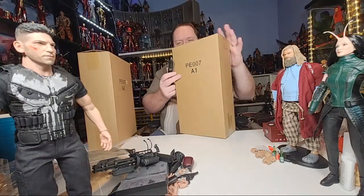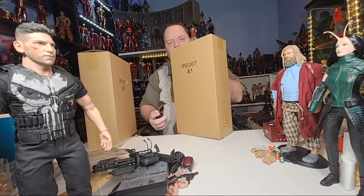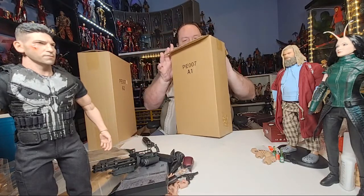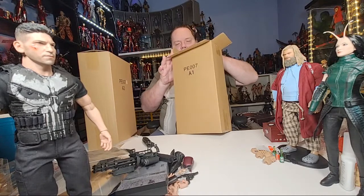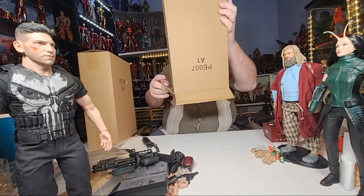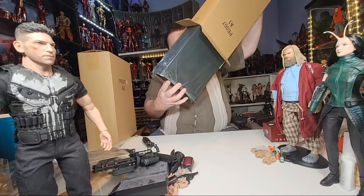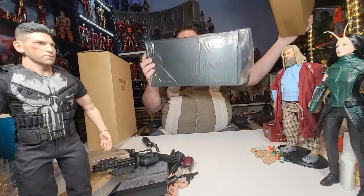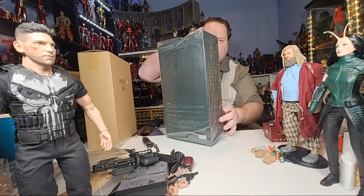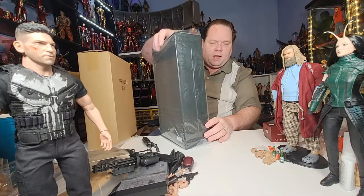Let's open box A1 first, right? Or you could be a nonconformist and open box A2 first. The Fiend. Toys R Us. PE stands for premium edition. With Cable, they made a TE, which stands for Toys R Us, and a PE, which had the head sculpt with the light up eye.